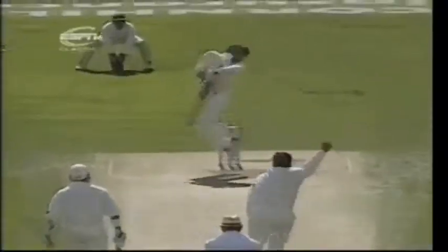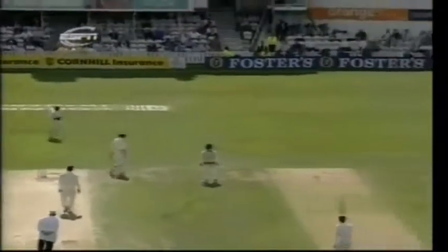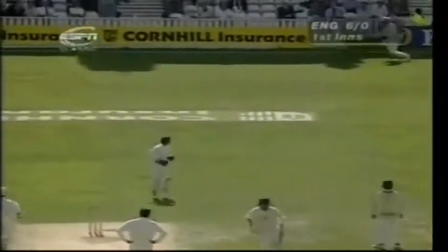In the gap, and that gets through. Comfortable runs there for Alec Stewart. It's one of those surfaces at the Oval that the thick edges just run away, they race down to the boundary. Lively stuff.